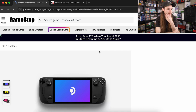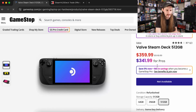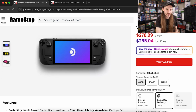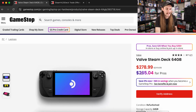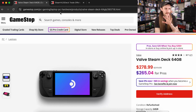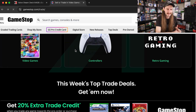Okay, so it looks like you can't get it right off the bat. You have to like go into it, which is fine. But for the 64 gig one, it looks like you're going to get it for $265. So it is more than double of what they are offering, so don't trade in your Steam Deck if you have one. It's not the place to go for that.